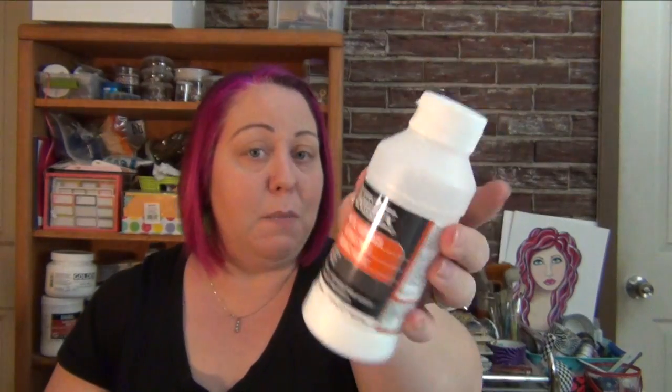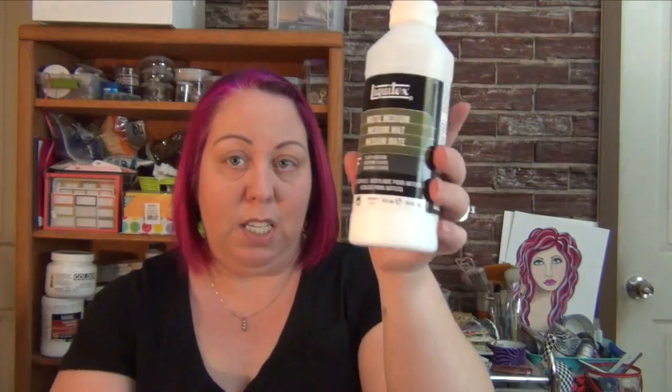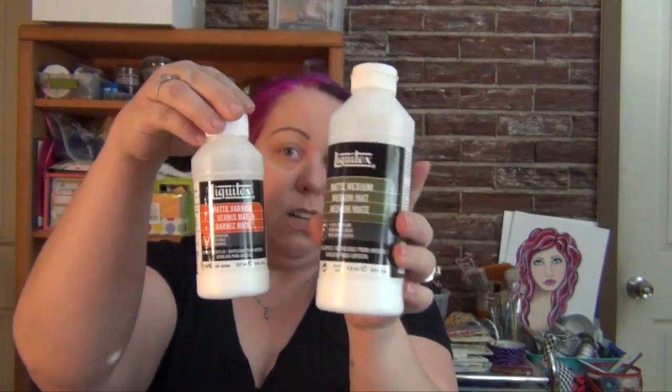I'm going to check the price on the bigger bottle though, because I did buy the small one. This is only 8 ounces, and I usually buy my mediums in the larger 16 ounces, just to save a little money. And this doesn't say how much it is because I peeled the price tags off so my husband doesn't know.